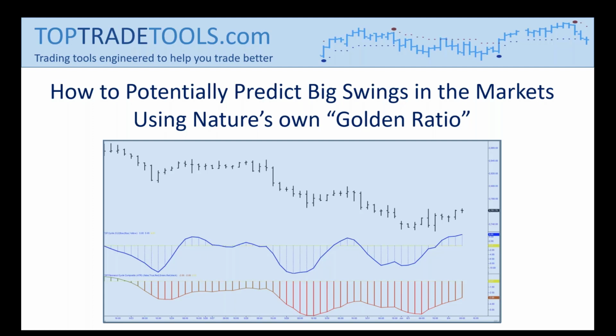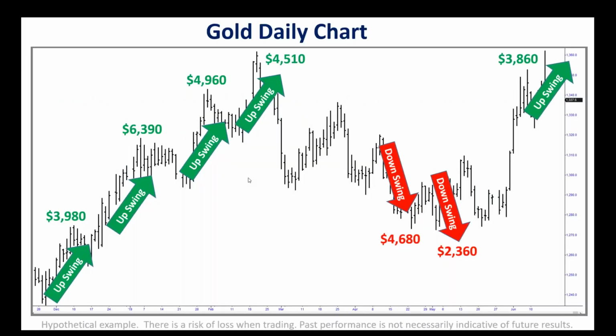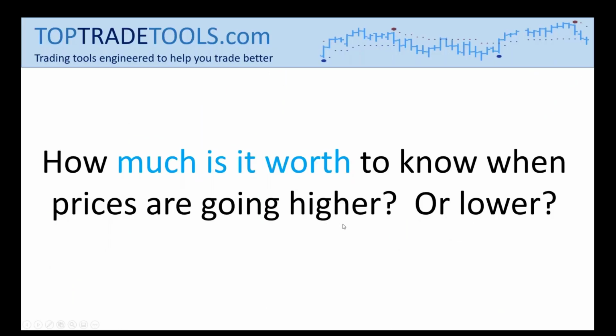Now, by the end of this presentation, you will look at this slide and you're going to understand how you could have identified each one of these swings in real time as a swing worth trading. You'll understand how to use a very powerful filter to know when you could potentially look at upswings or downswings in a market. And I'll show you exactly how this works. All right, so let's go ahead and dive in.